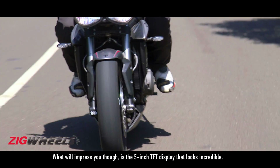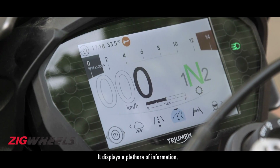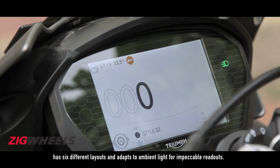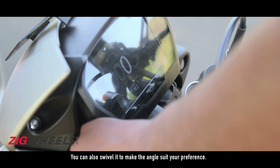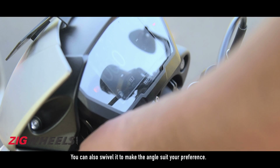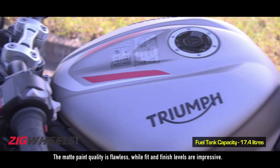What will impress you though is the 5-inch TFT display that looks incredible. It displays a plethora of information, has 6 different layouts and adapts to ambient light for impeccable readouts. You can also swivel it to make the angle suit your preference. The matte paint quality is flawless while fit and finish levels are impressive.